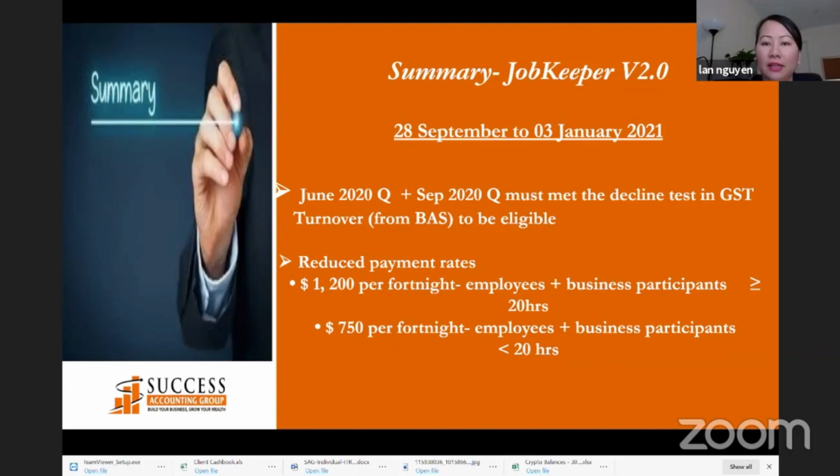Okay? Is that clear? The second change you need to be aware of is once you meet the 2 quarters, the payment rate reduces from $1,500 per fortnight per employee and business participant to $1,200. Now, this time there is a 2-tier payment, which means there are 2 levels. For full-timers or people working more than 20 hours, you get $1,200 per fortnight. For those who work less than 20 hours, you'll get a different rate this time. So it's $750 per fortnight.